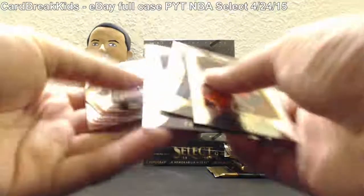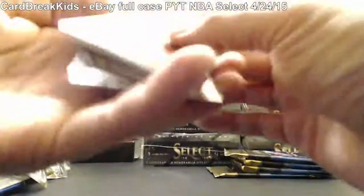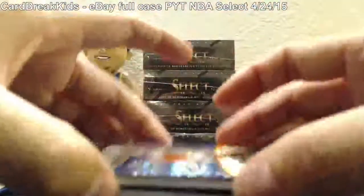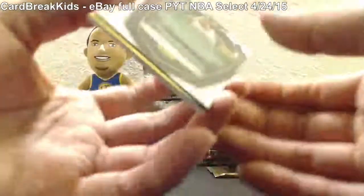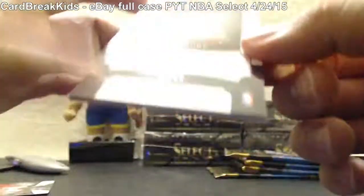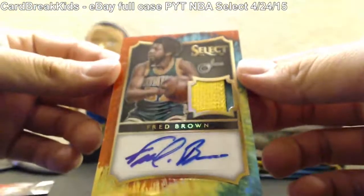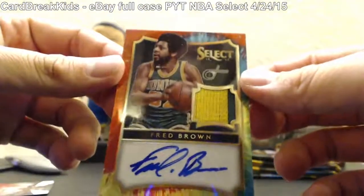Tie-dye. There goes the tie-dye. And we have another thick card. Karl Malone. And, oh, this is tie-dye right here, too. I think it's tie-dye. Let me see. Yeah, out of 25. Fred Brown for the Seattle Supersonics. Fred Brown. All right, Seattle Supersonics, aka the new Oklahoma City Thunder.